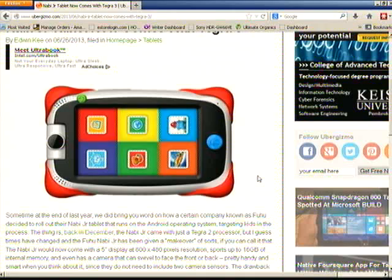But if you have a child, 5 to 9, you're looking to break them into the tablet world, something that's going to be durable because they're going to drop it and stuff, this definitely fits it. Tegra 3, a quad-core processor, so it's going to be fast, because the computer world that children grow up into now is faster than when we were growing up. So it's going to be fast for them.